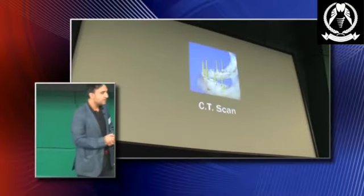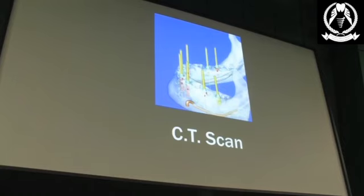So in this particular case, we did take a CT scan. We did discuss the options with Mr. J. We did say that your dentition is doomed, but we can do something for you. But we did this progressively over time.